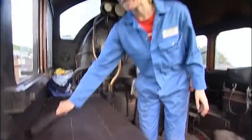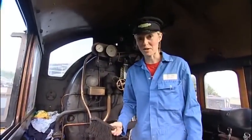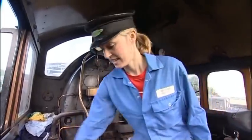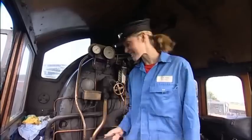So George has left me cleaning while he goes to get a bucket of water, and it's left me wondering why I got this job. Apparently the cleaning job is the lowest rung of the ladder on the hierarchy of firemen and drivers, and I can't really see Mark or John doing this. Can you?